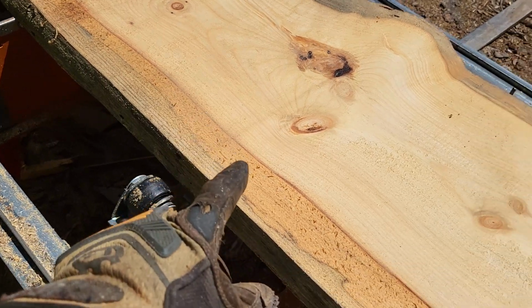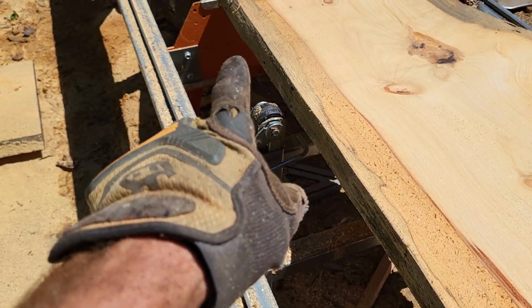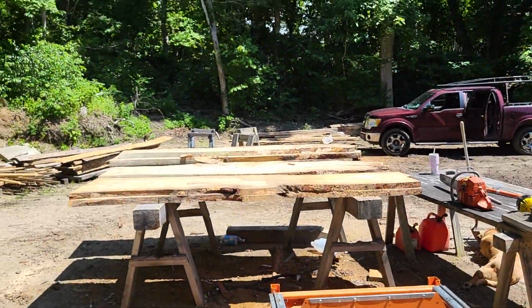And this is the narrow side. The other side's wider. The bottom is wider. I don't know if you can see the taper out. It's tapered out on both sides. So another really nice, cool, big one.